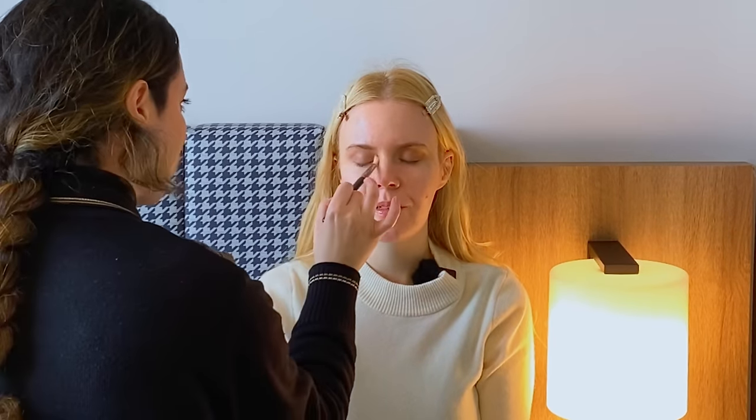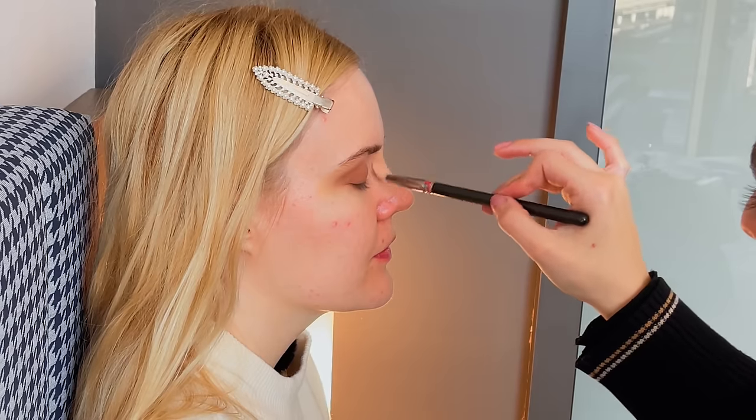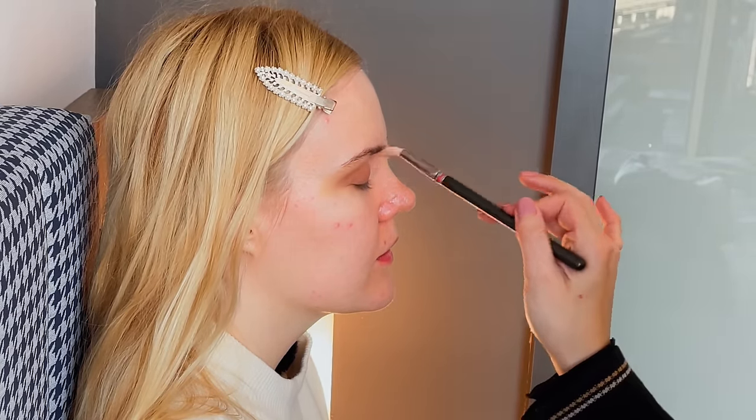Feel like you can't complete any eyeshadow look without a real white matte eyeshadow. I feel like it's a perfect thing to have in your kit or in your makeup bag just to complete, you know, anything that you want to blend in.